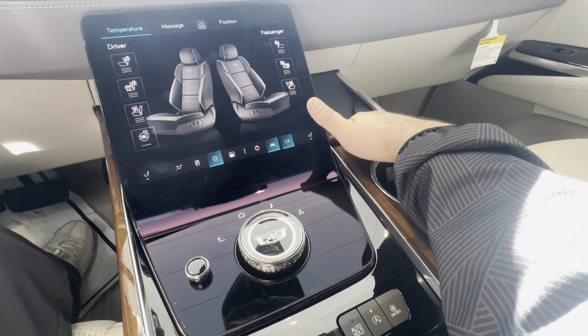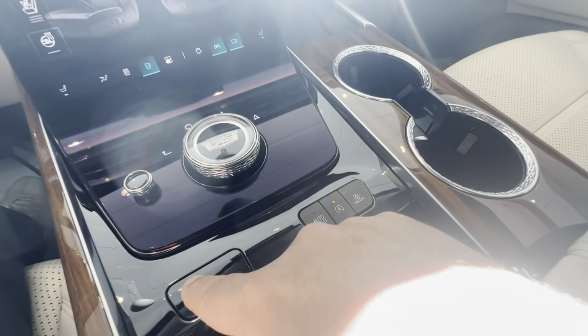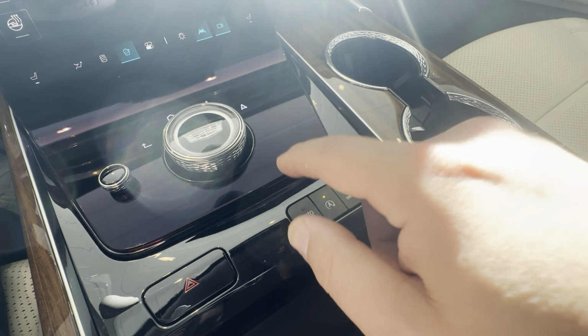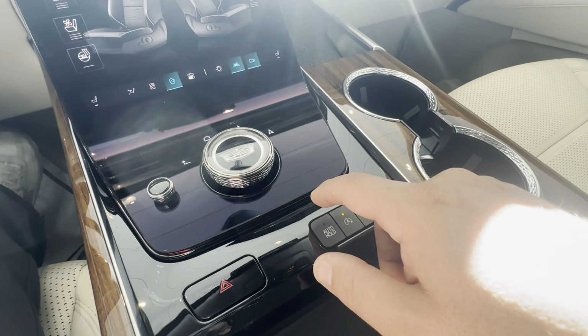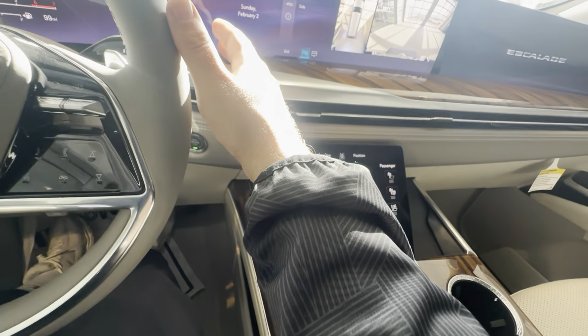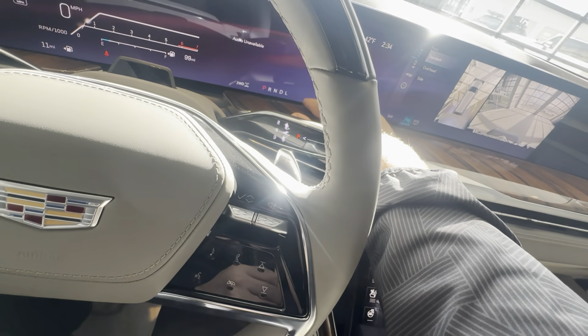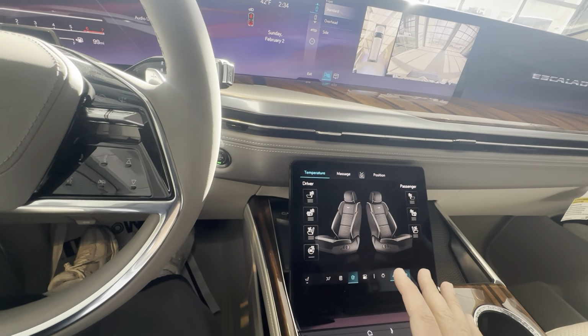Wireless charger there. Cup holders, a little storage compartment here. Hazards, auto hold. Basically, if you're buckled up and in drive and enable auto hold, if you get to a light and it's a long light, you can put your foot down, leave it down. It'll say auto hold here, and the vehicle will hold itself, and you can take your foot off the brake. It's a really cool feature.